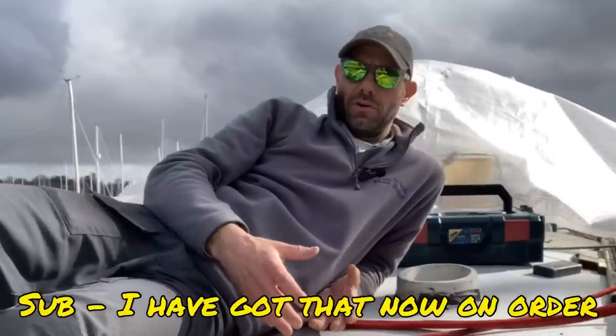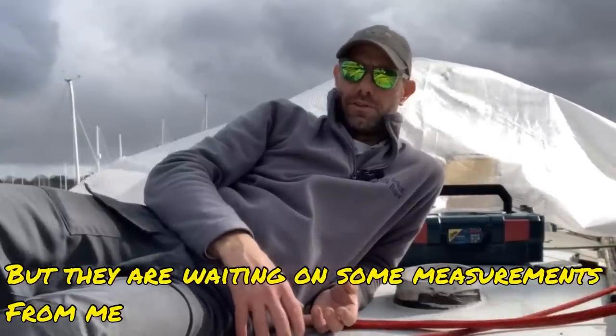So the customer has sensibly said, okay, then let's go and have a look at the cost of a new mast, please. So I've been away to three different mast manufacturers looking at what that is going to cost. We've got quotes from all three, and ultimately we have decided to go with a new Selden mast. Now, Selden is the mast manufacturer that is used most commonly on these boats, and it's a good fit for the boat. It's a really good high quality mast, so that's what we're doing. I've got that now on order, but they're waiting on some measurements from me.